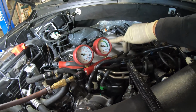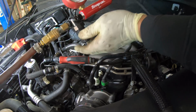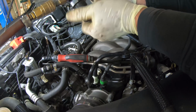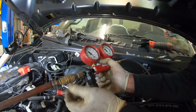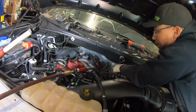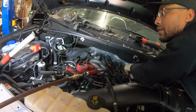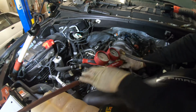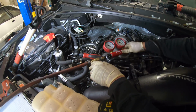Because if we weren't, it would be leaking down. So I'm gonna just reset my gauge. I want that exactly at 100%. Let me just bump it on this thing just to see, because I got a little bit of a leak here. All right, so we're at 100 right there. That's good. Let's see if we can get this thing to stop leaking.